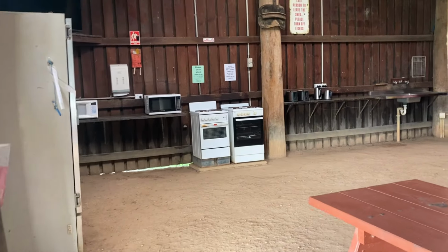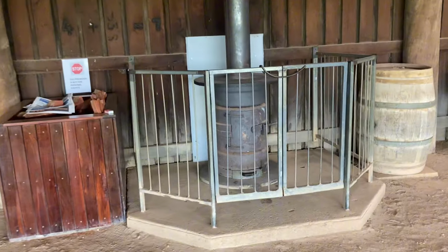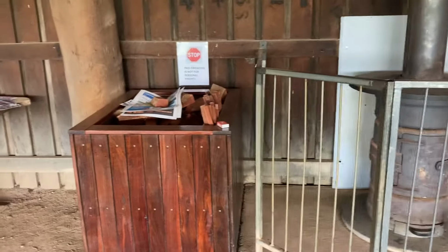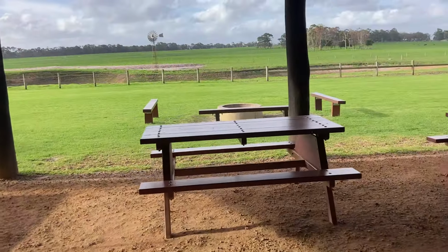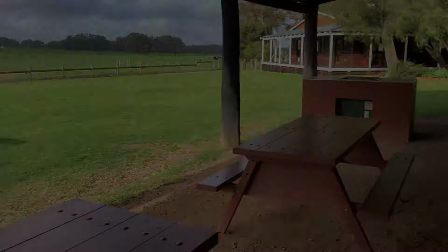Here's the camp kitchen, bush style. Gravel floor, but they've got the microwaves, cookers, fridge freezers, sinks, all that stuff. We've got a pot belly here, which is pretty cool. And then they supply all the wood as well. And they've got this big fire pit out the front. You can just make your own fire whenever you want. And they've got a couple of barbecues as well.